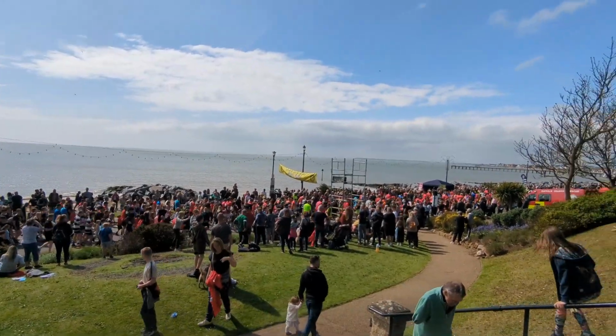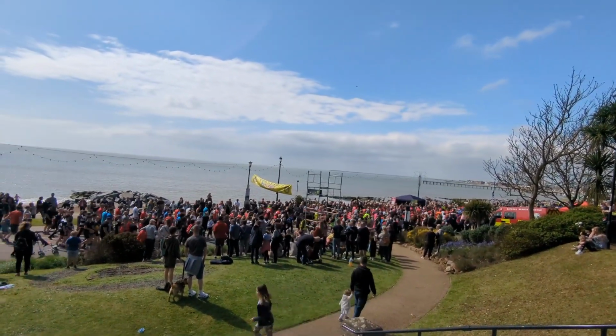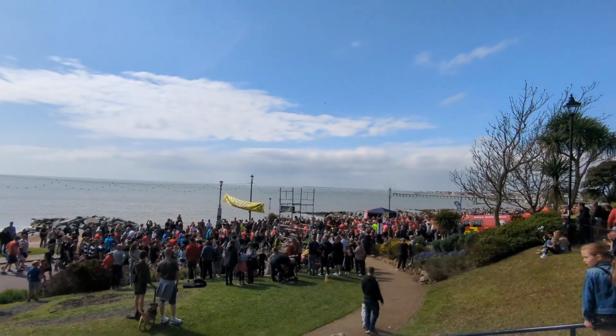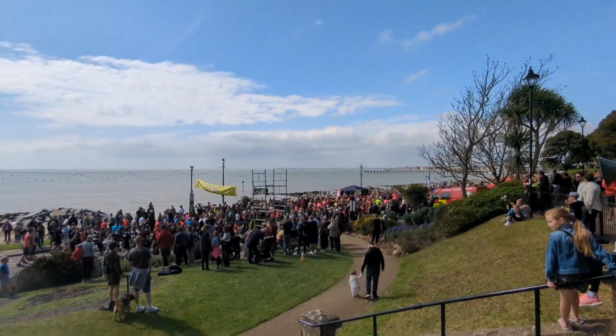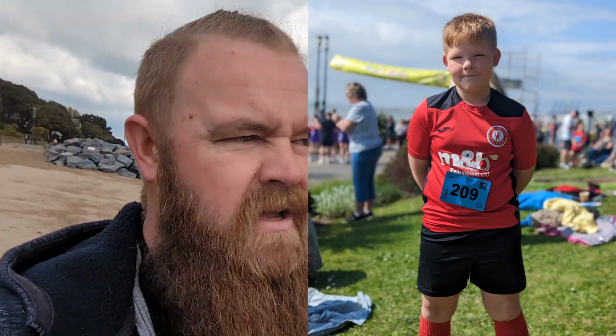So I've already been down here once today. It's the promenade that you can see behind me. There was a fun run today. My boy was running for his football club in the fun run. Did 4 laps, which I think a lap is a mile, so 4 miles. So well done to my boy. And yeah, they've all gone home now. He's tired, and I thought I'll come back down and see what goodies people might have lost on the beach while they were here supporting the fun run.